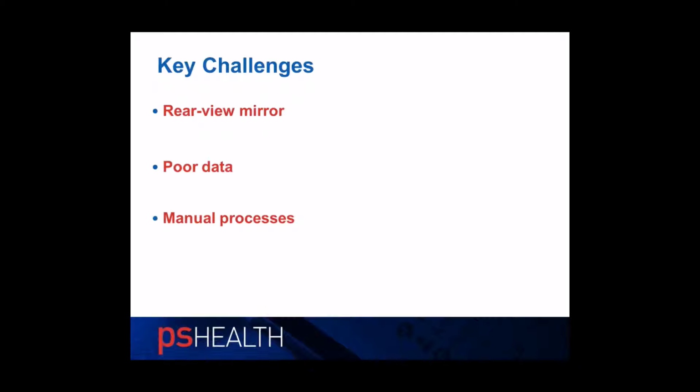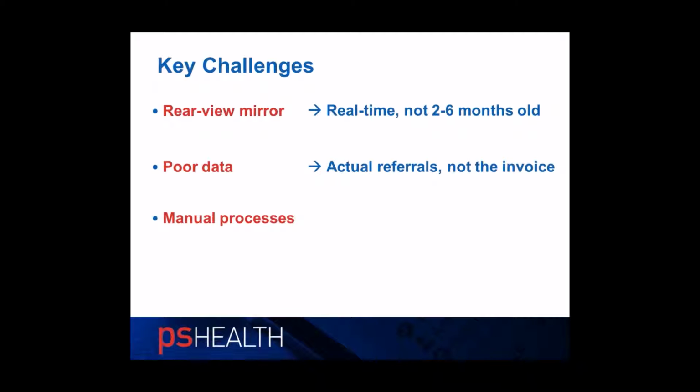Sure. As we at psHEALTH see it, the challenges, and this is particularly relevant for commissioners, and equally for prime contractors and ACOs, is this idea that running the organization with a rear view mirror is not great. And we believe real-time data is how we solve that problem. We talked about poor data, and what we're about is collecting really good information on actual referrals, not SUS data, not data that's old. And the last point is these processes. I've seen a few referral management centers with very labor-intensive processes, which is expensive and can also delay the actual referral of the patient onwards.